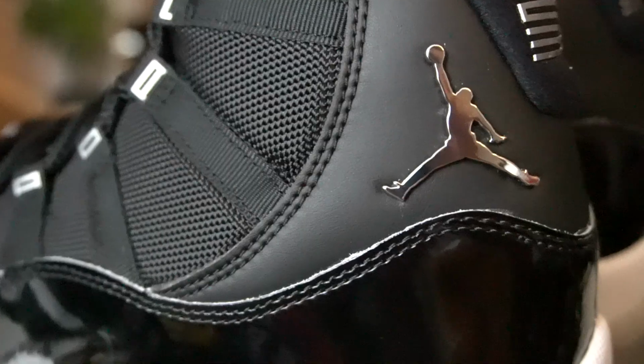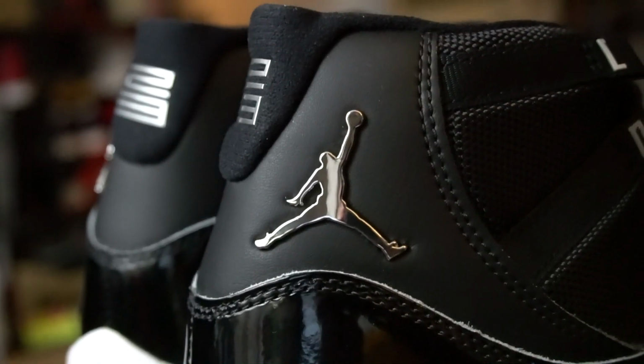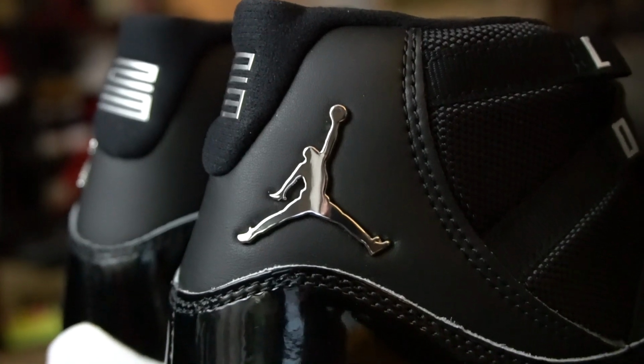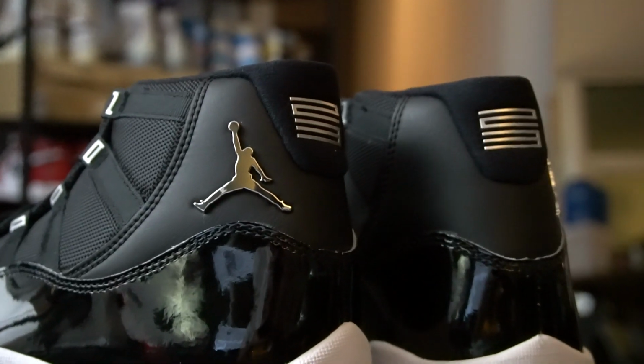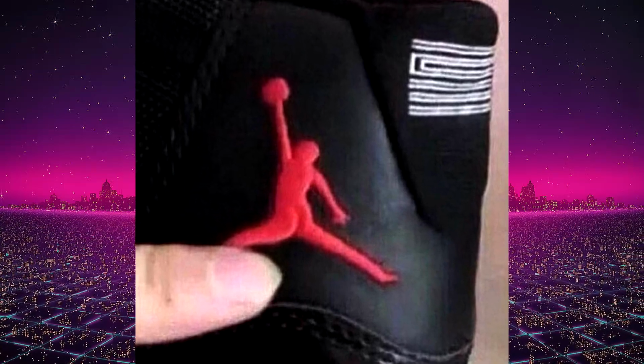You also have a Jumpman on the very back heel as well, and it's super reflective. It almost has this kind of chrome look, reminds me of a Mercedes-Benz logo on a car. It's super reflective, looks really premium, and it's not that stitched-in Jumpman, where we've seen the Jumpmans can look pretty funny in the past on these Jordan 11s.